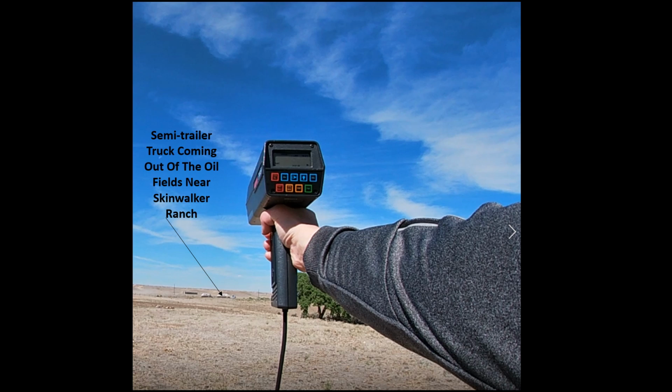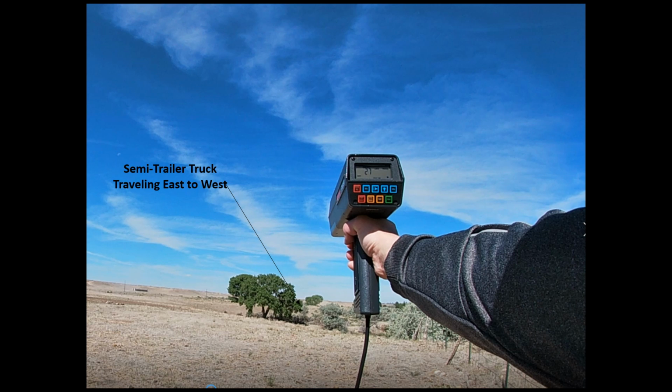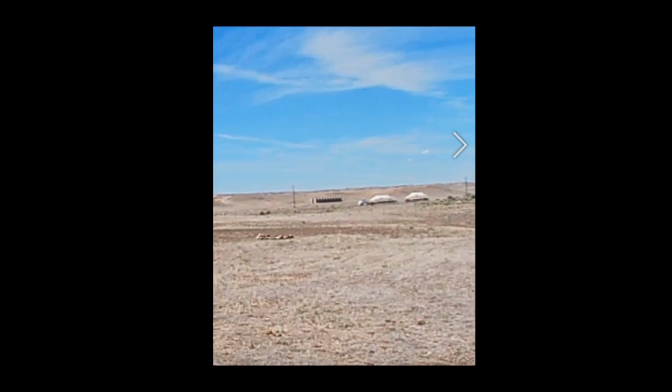In this photo, I'm standing at the south fence line of Skinwalker Ranch. Notice as this semi moved east to west, I monitored it traveling at 27 miles per hour per the Ka-band radar gun that I was using. That slow speed would match how fast the wave of light was seen traveling across the mesa in 2018. Here is an enlarged view of additional semi-trucks using the main roads. Well, late one night I watched these trucks and monitored the mesa.